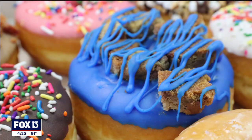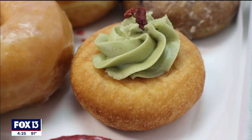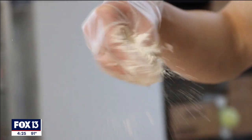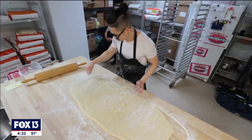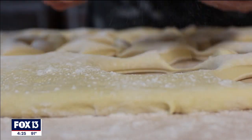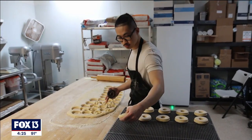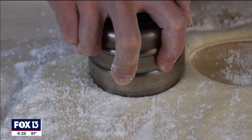Everything is fresh, everything was made. We make our icings and our fillings ourselves. And you can just taste that difference. It's harder and harder to find, and we have people that come in that have searched high and low for something like this that's created by individuals, by hand. It's not mass produced. It's becoming a lost art.